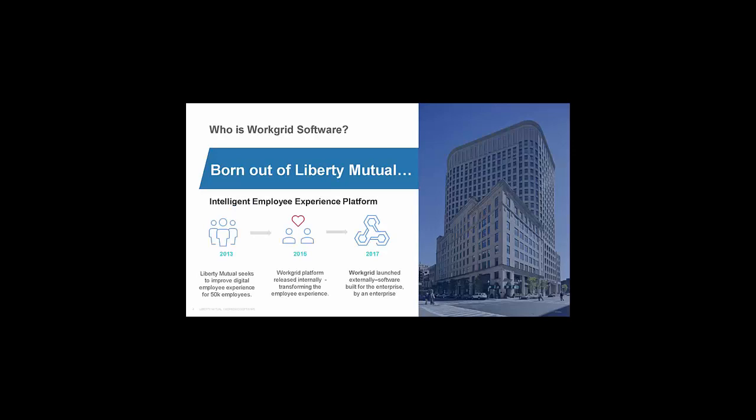Before we jump into the case study, I want to take a minute to introduce you to Workgrid Software. Workgrid Software was actually born out of Liberty Mutual Insurance. So this case study we're sharing with you today is also the innovative story of how Workgrid Software originated.